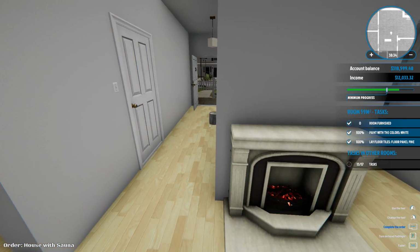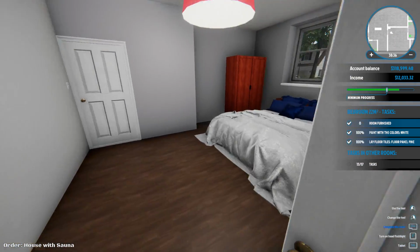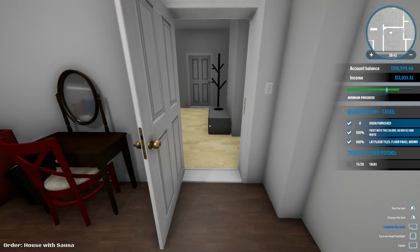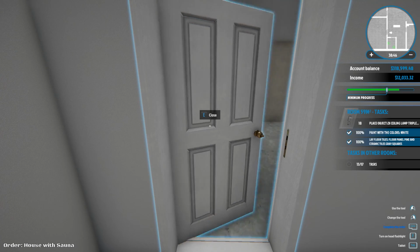All right, man, we did it. What's next? Like I said, we're going for 100%. We're gonna do a little bit more. Then we gotta go back over to our house, our bunker house, and kind of finish up everything that we need to do over there. So this room's completely done. This room's done.